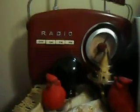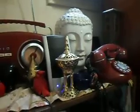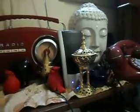But I set it up there, so I just kind of wanted to show you, and both of those items were free. So I wanted to show you those couple of pieces. There's more stuff, but this is what I'm going to show you for right now.